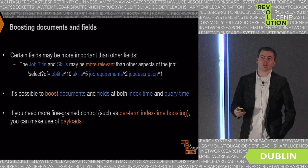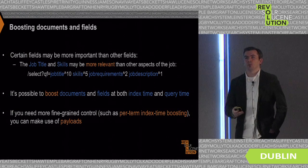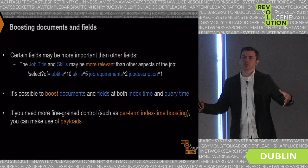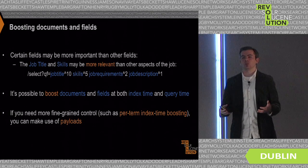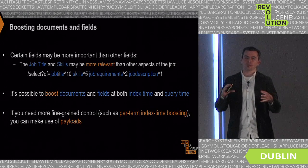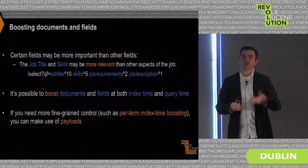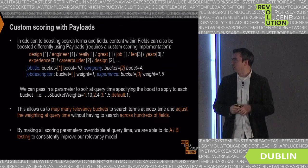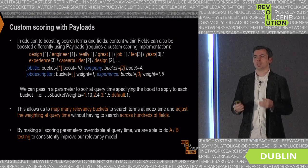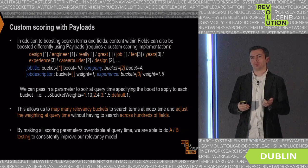You can also make use of payloads. One of the things we do at CareerBuilder is, instead of searching across multiple fields, where each field has a different relevancy weight, we actually, for speed, will put a lot of content in the same field with different weights. So the way we accomplish this is by using payloads. So for each term that goes into Solr, we tag that term with a bucket.